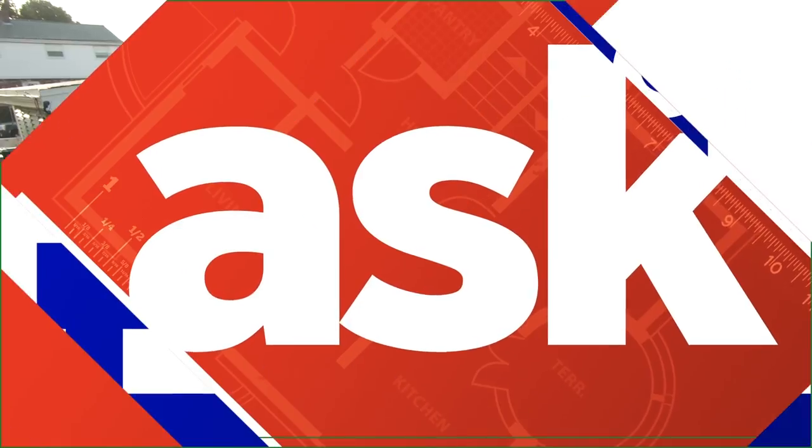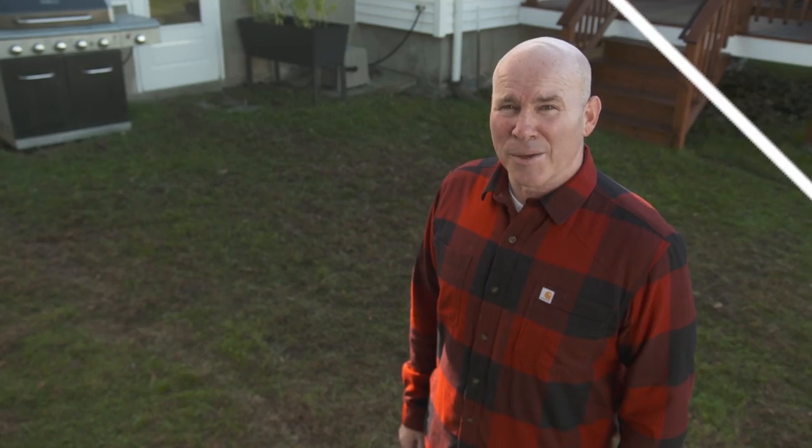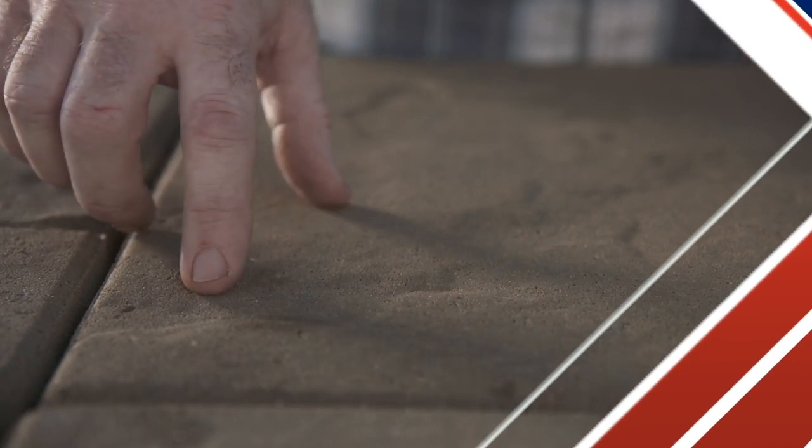Today on Ask This Old House. This backyard could really use a patio. I'll make that happen. So one option I like for here is going to be a concrete paver. Very good looking and also very affordable. They come in different sizes, shapes, and colors. I'll share what works great in an outdoor kitchen.